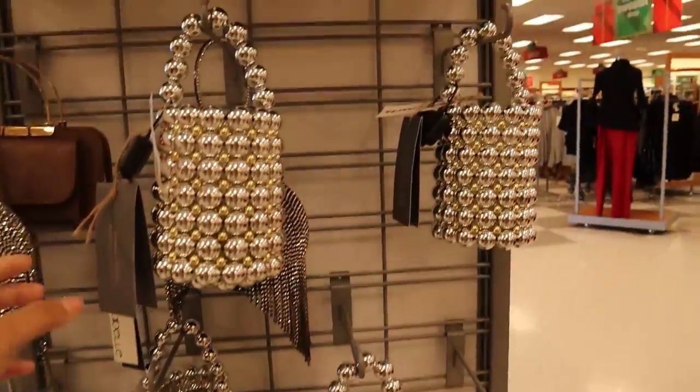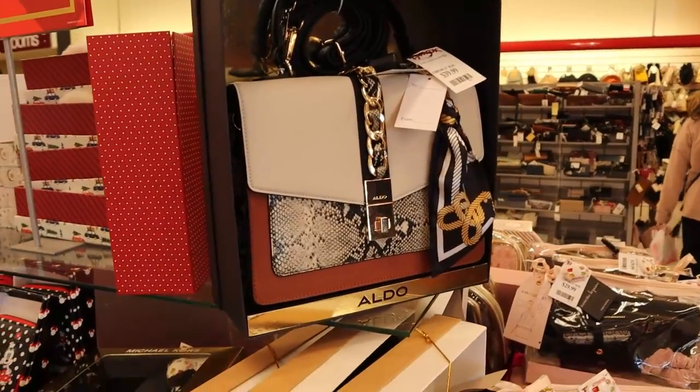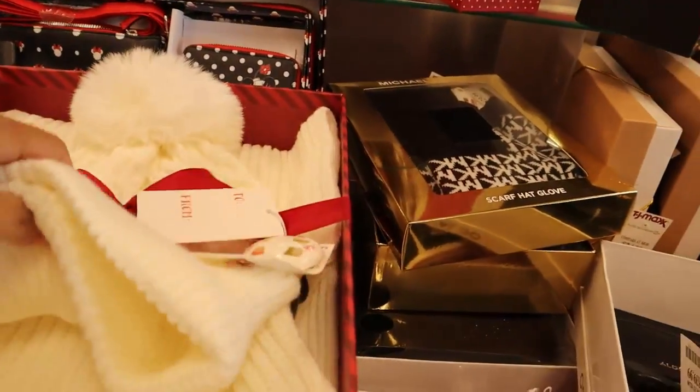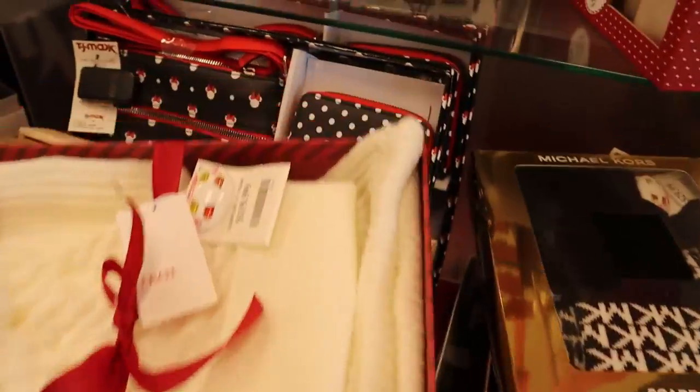We're here at TJ Maxx. Who is going to buy this for $30? What? Ooh, that's cute. $39 for this purse. That's a cute purse. Ooh, this is cute. You get this and what else? You get this and this. Ooh, look at this one.